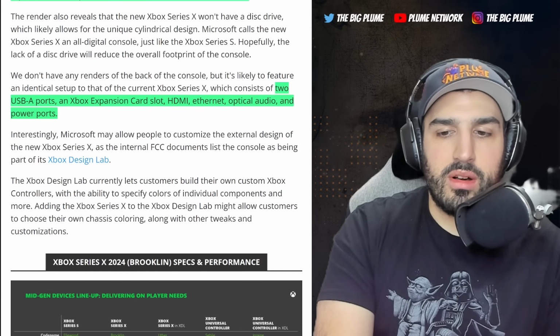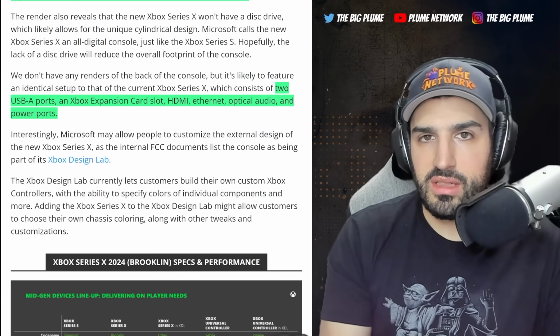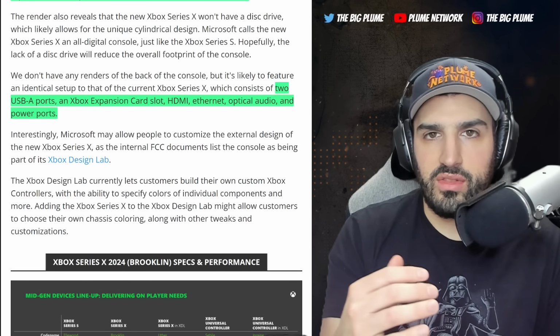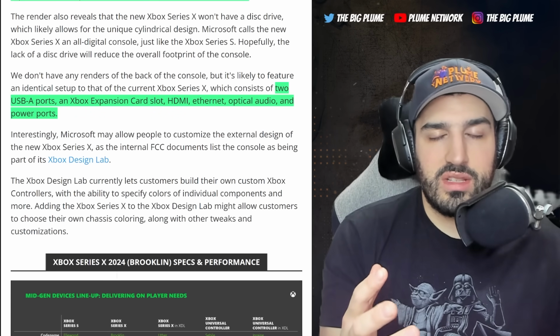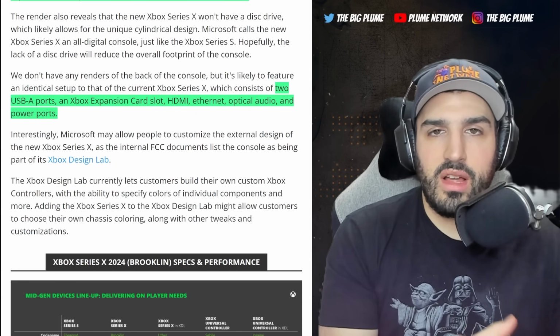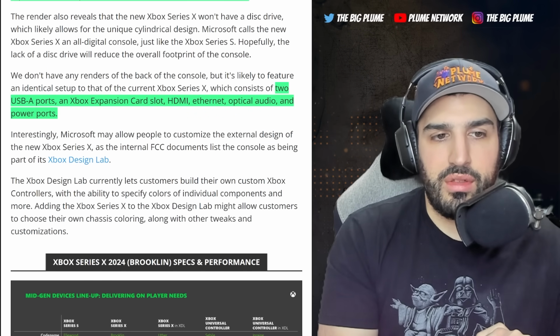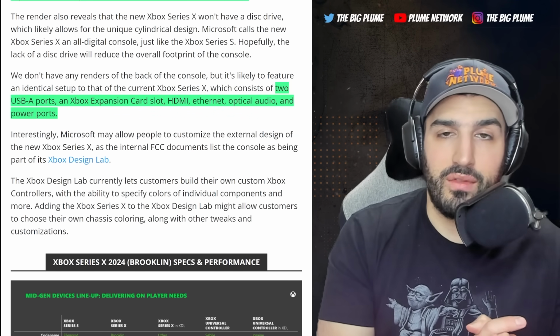Xbox Design Labs. Xbox Design Labs, as we know, is an awesome feature at Xbox where you can create completely customized controllers, colors, the feel of the buttons, like they're shiny or they're not, the metallic stuff, and overall just give yourself a personalized Xbox controller. It looks like they potentially may be doing this as well with this Series X, as the internal FCC documents listed the console as being a part of the Xbox Design Labs.